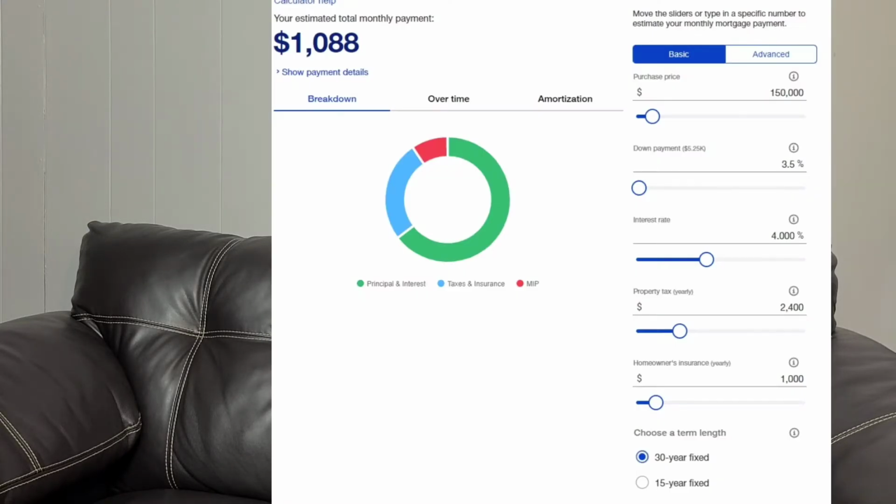So for a $150,000 duplex, which I live in Green Bay, Wisconsin, you can find these all the time sitting out on the market and in many other middle American cities. If you're talking New York or California, I'd be looking at a different option, but I just want to target middle America, what the average person's looking at here.